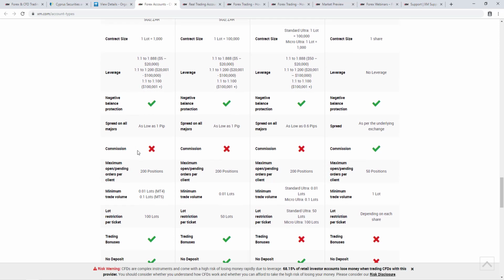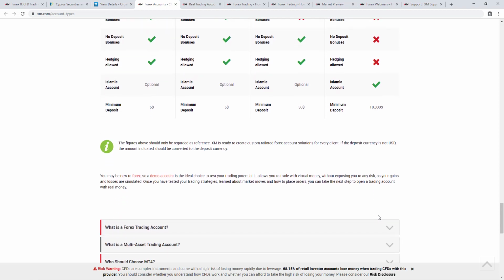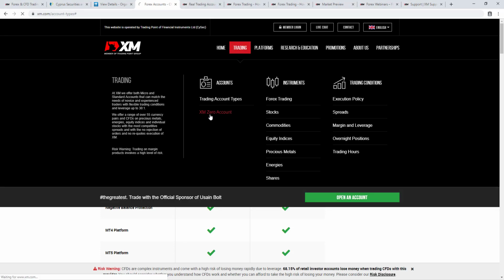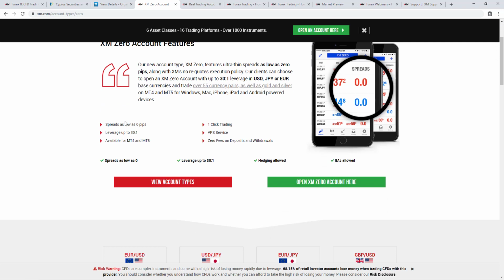As you can see here as well, these 3 options are commission free, obviously with a shares account having a commission payable. So quite a few things to take into consideration with the different account types on offer by XM, making it quite useful for both beginner and advanced traders. XM also offer a page detailing the XM zero account and discusses the features available with the zero account, such as spreads as low as 0 pips.